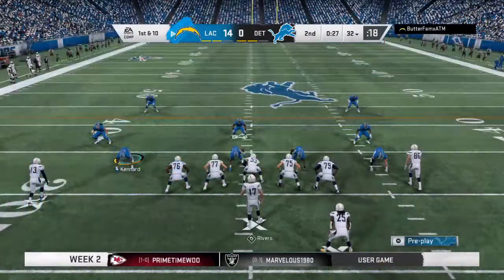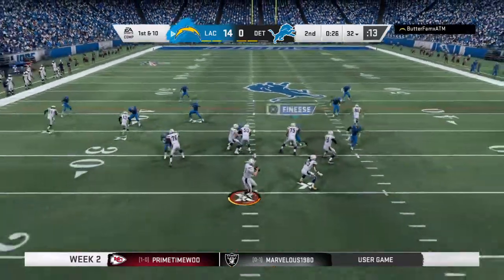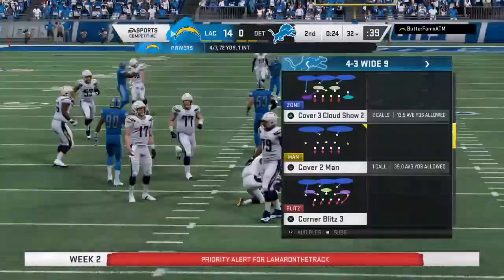From the 32 now, here's 1st and 10. Now Rivers. And that's going to be incomplete. Too tough to hold on to that one.